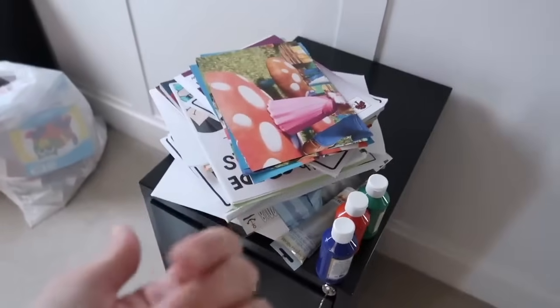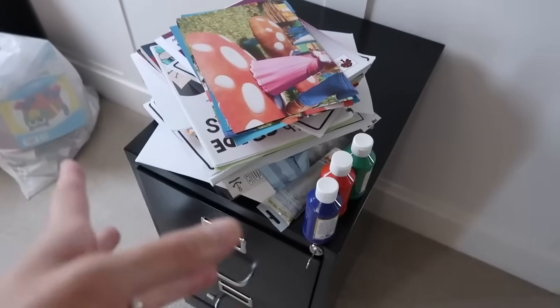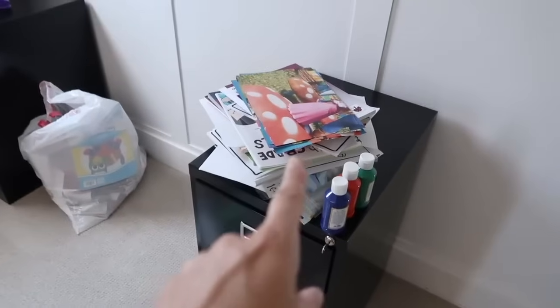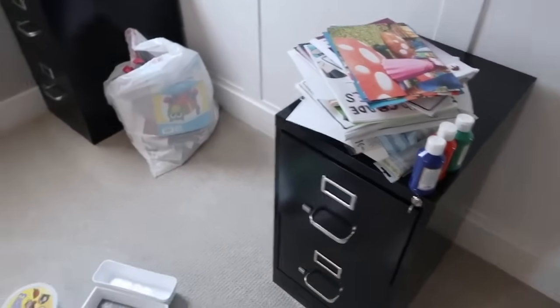And then on top is like plain computer paper, construction paper, coloring books, workbooks, paint, and then some school pictures that I found. So that's what's there. Everything will get organized away. This is a big bag of things that I am throwing away out of here. Look how much stuff I found.